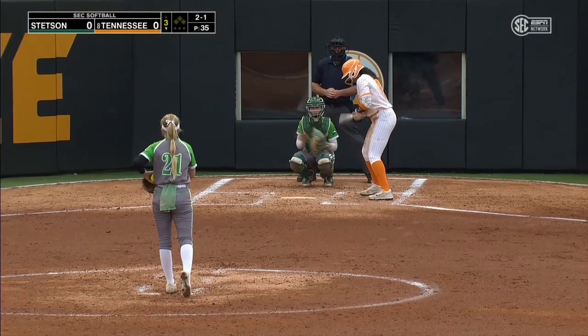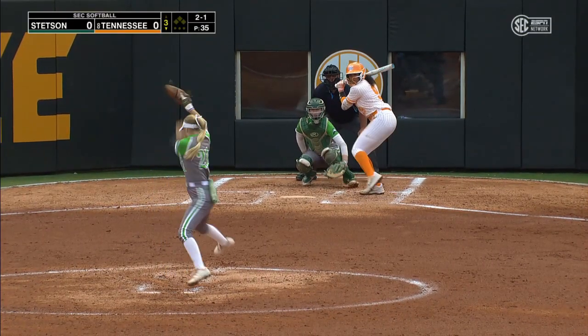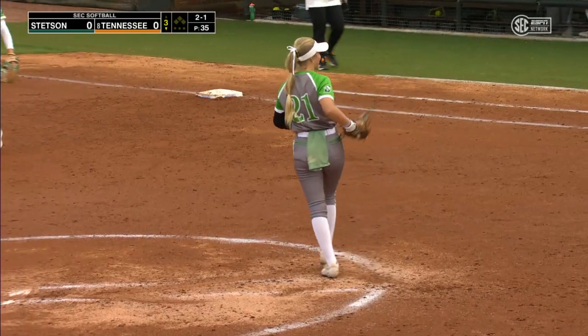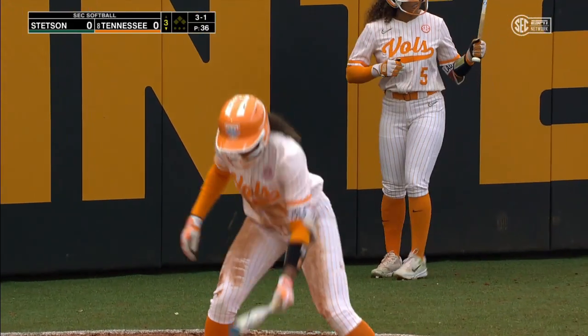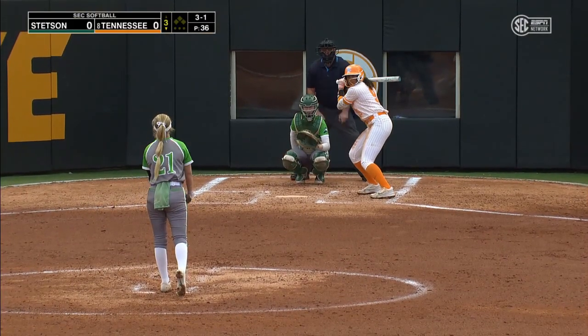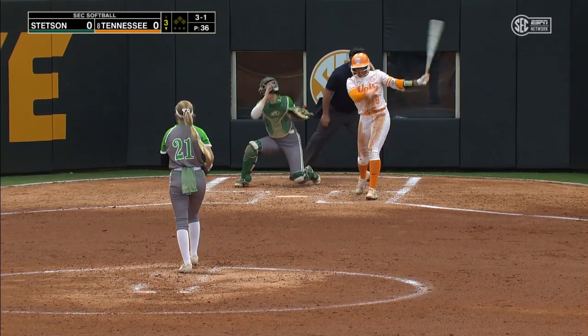All right, she gets some new aluminum. We'll see if she attacks here. 2-1 on the way to Malloy. Hasn't seen a whole lot in the zone yet early. Got hit by a pitch on what was ball four to begin the game. 3-1 here. Fouled away.